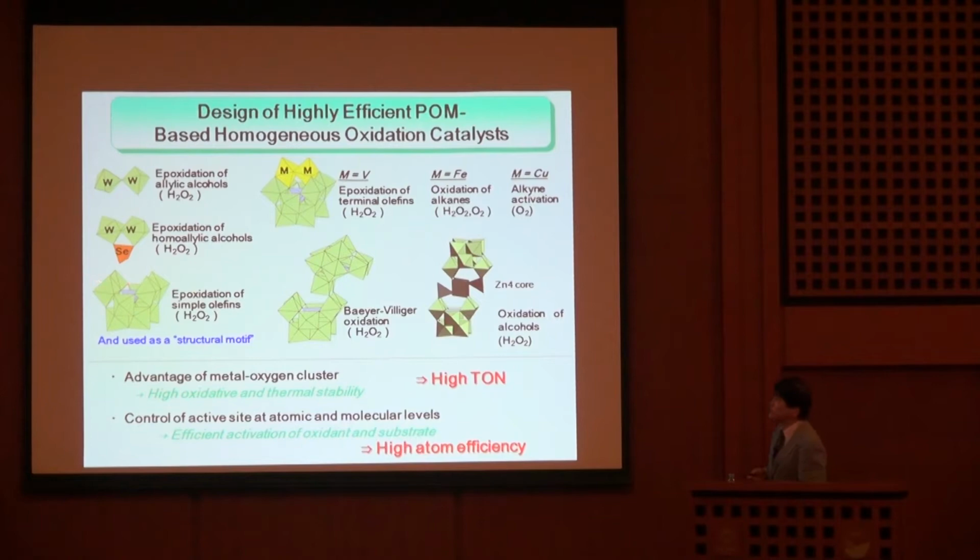When you introduce a divanadium site into this vacant site, this divanadium site can well activate hydrogen peroxide. And this is a good catalyst for epoxidation of terminal olefins. When you introduce a diiron site into this vacant site, oxidation of alkanes and olefins with hydrogen peroxide or molecular oxygen can be possible. When you introduce a dicobalt site into this vacant site, this dicobalt site activates two molecules of alkyne. And this is a good catalyst for alkyne-alkyne homocoupling reaction.